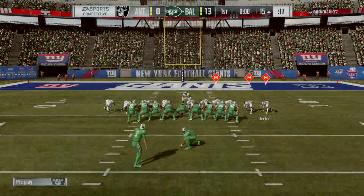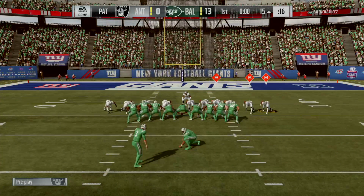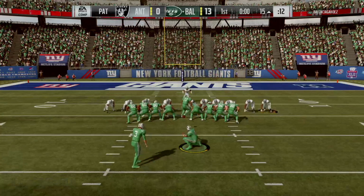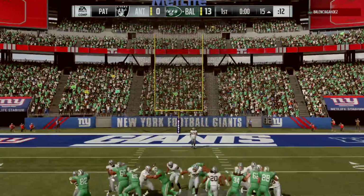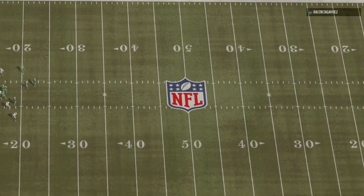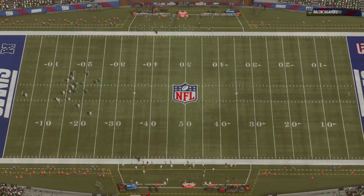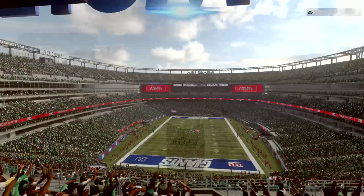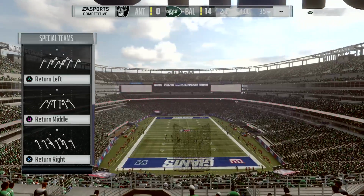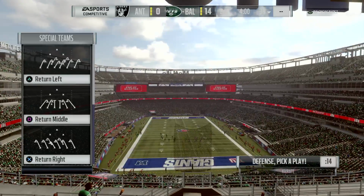The point after try for Gostkowski. Gostkowski with the extra point. With Charles Davis, Brandon Gaudin with you. It's the Jets in possession as we begin quarter number 2 here, as we'll see one following the score on the final play before break.